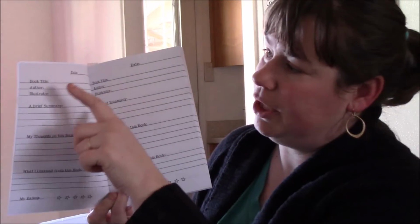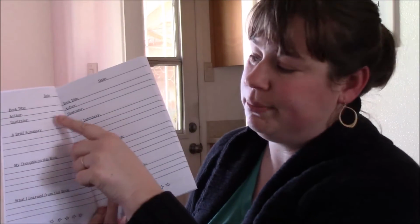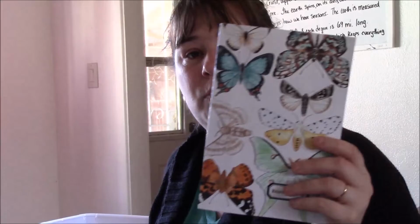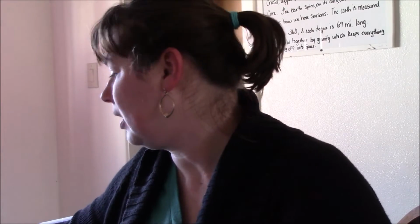You have date up here, book title, author, illustrator, brief summary, my thoughts on the book, so what the book is about, what I thought of the book, and what I learned from this book, and my rating. There's 2 other watercolor ones that I think her son helped her do, but these are definitely more my style. There's a butterfly one, and there's a bug one. So I have these for my kids, and I'm hoping it'll kind of help keep track of all this.